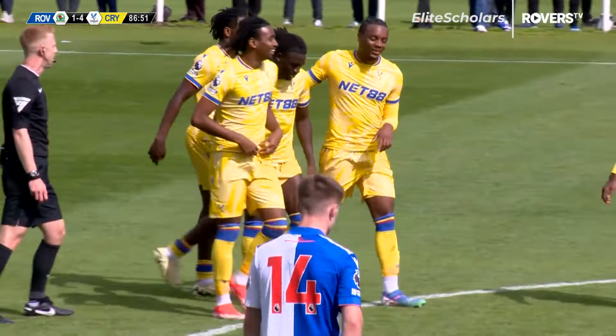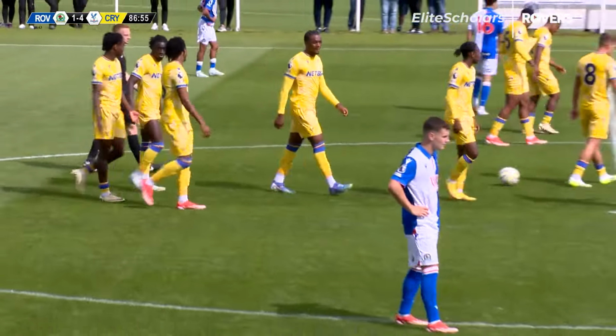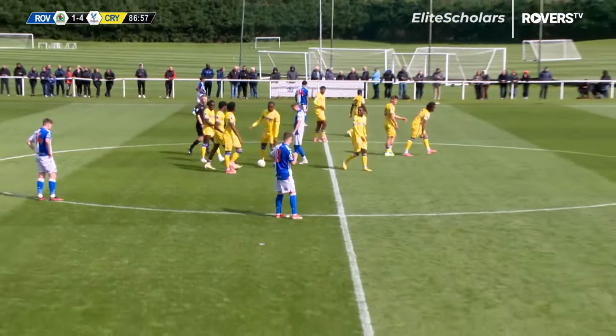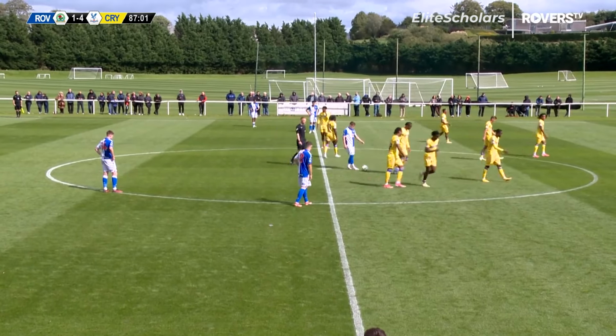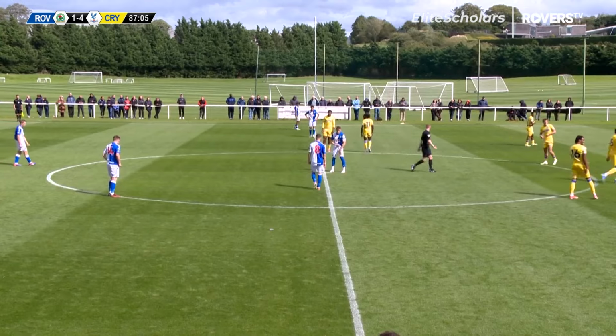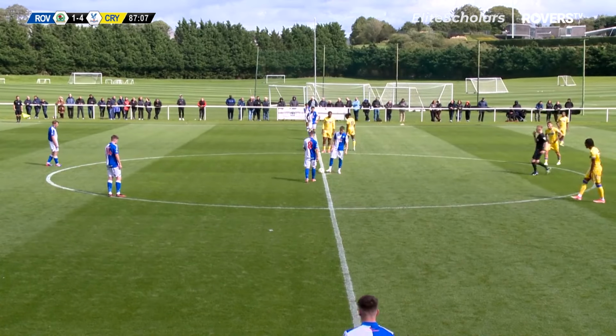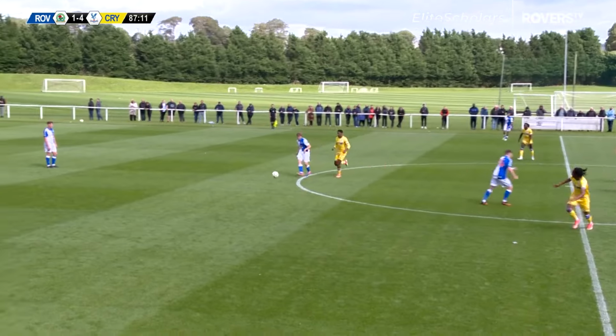And that will be that for Rovers. There'll be no return or no comeback from 4-1 down with three to go. 87 minutes played. It's now Rovers under 21's one, Palace under 21's four. And that should be game, set, and match for the Eagles, who kicked off their campaign today after that postponement last week and have made up for that.